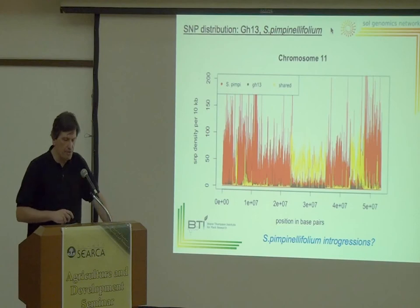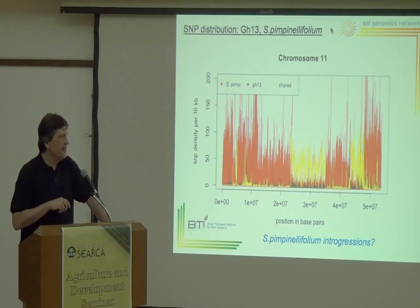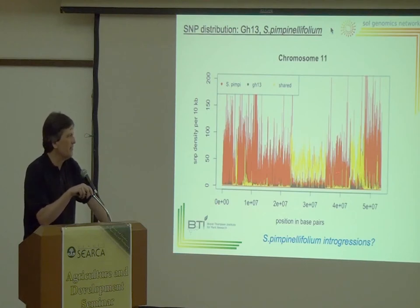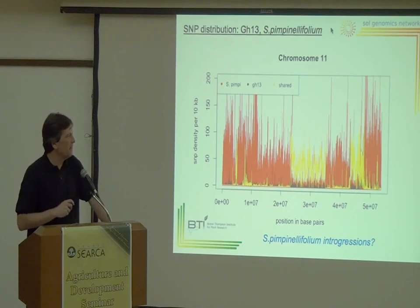We did that for other chromosomes. For example, in chromosome 11, we see two introgressions. And again, yellow is the shared ones with Pimpinella folio, red is Pimpinella folio, and black is GH13. And you see that most SNPs are shared in these regions. So we think that these regions are from Pimpinella folio. The interesting thing is that there are two introgressions, and I'm wondering whether this is really true, or whether there is a misassembly here, and this piece maybe should be over there. So we'll check that when we have the new release of the genome.